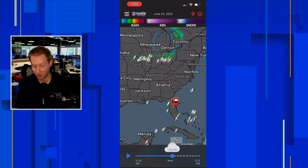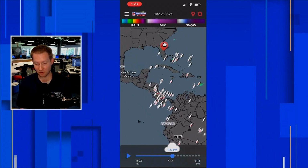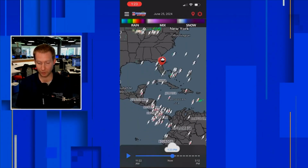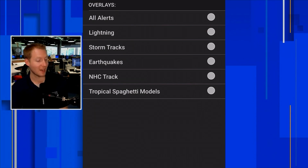And again, it's not just for local. Look at all the lightning data through South America, through the Caribbean, with another tropical wave sliding through. Really, really powerful tool. It's really awesome. I can't speak highly enough about it.